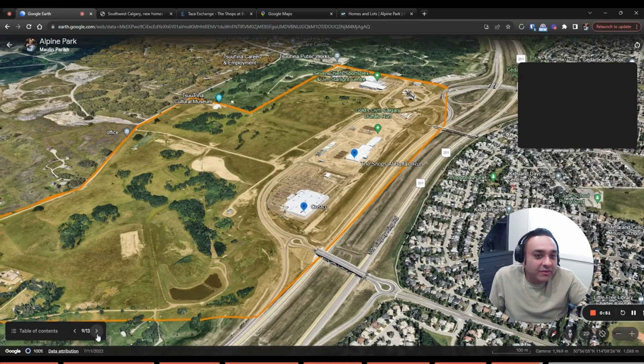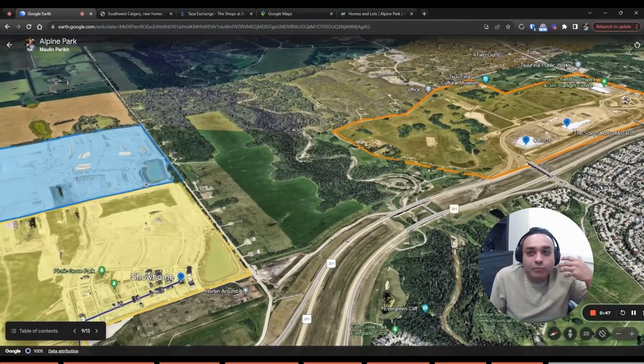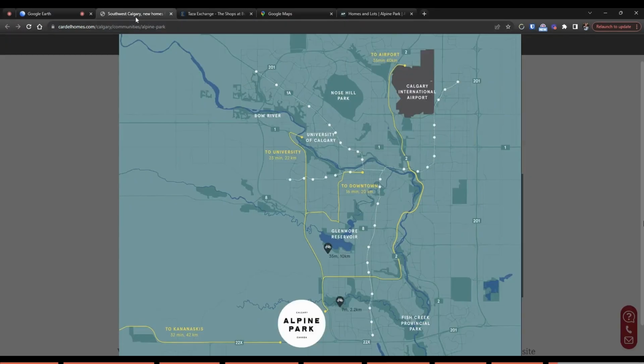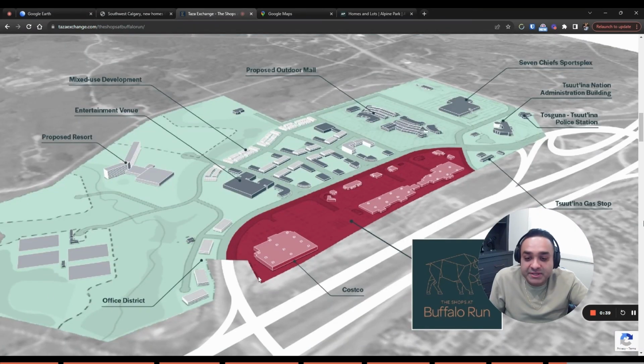Now, just to give you an idea of what exactly the Taza Exchange is and what it entails, I'm going to move over to the next screen, and that is right over here, which is the Shops at Buffalo Run. So you can see that we're right over here. What is planned here, though, is a proposed outdoor mall. You've got a mixed development coming here as well, a massive entertainment complex, another potential resort, and then a complete office district.